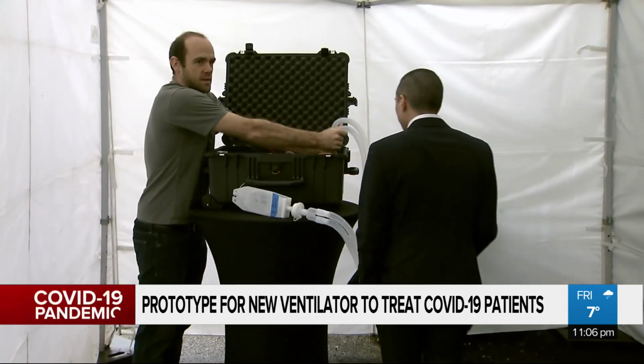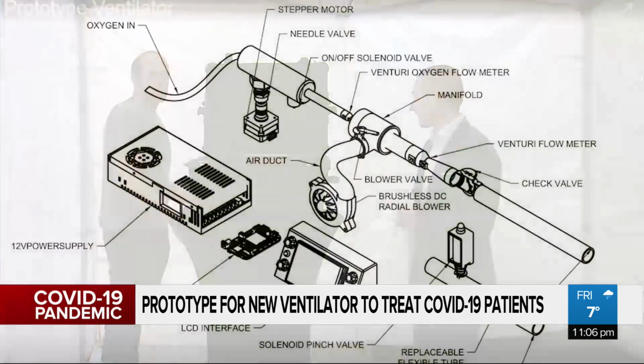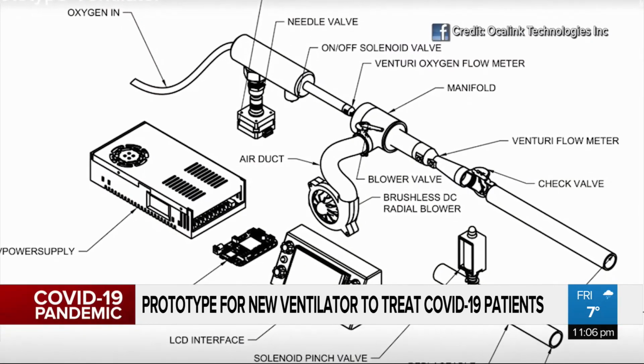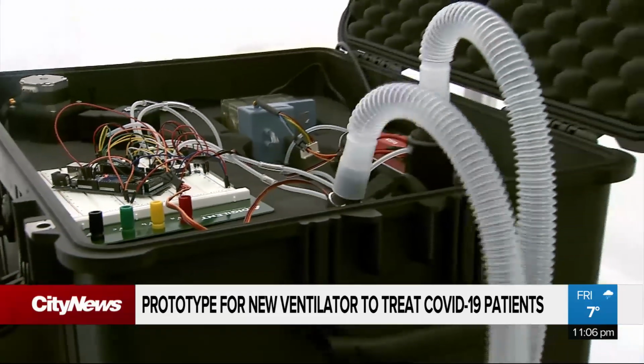The team managed to work fast by crowdsourcing engineers, doctors and respiratory therapists from across the country to come up with this prototype design. But what they say makes their ambitious goal possible is the fact that it's made of everyday components and 3D printed material.